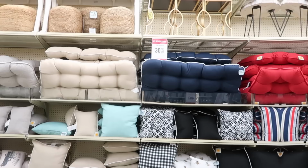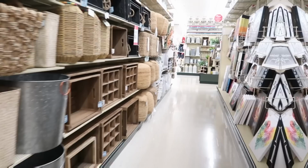Just immediately find all the dog stuff nowadays. I want those poops up there, but I don't know how to get them. Yay, I found them on my level. Cute.